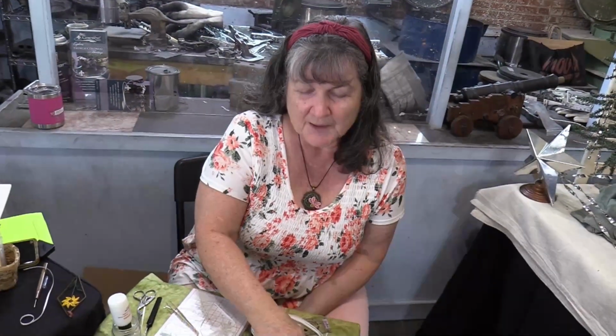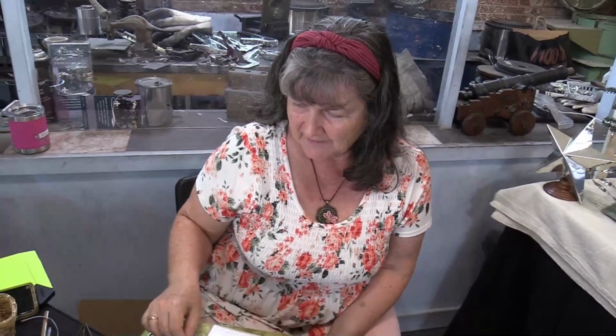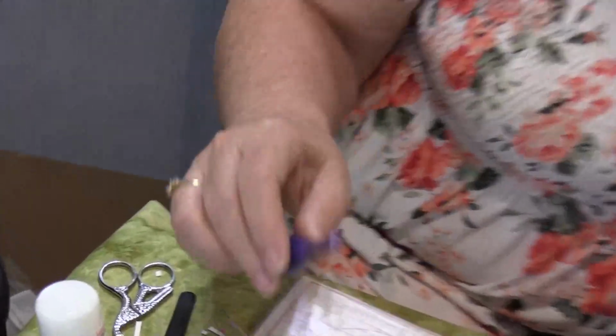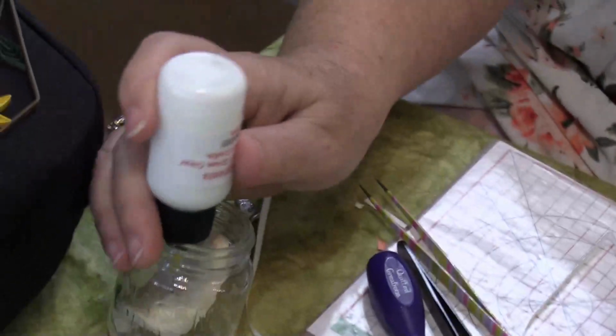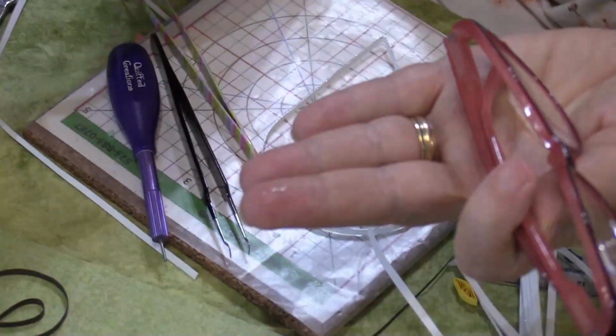Basically, my preference is 1/8 of an inch strips of paper. I also have various tools that I use to help me twirl that paper. Very fine tweezers, fine needle, glue. See, just a dab of glue is all that it takes.